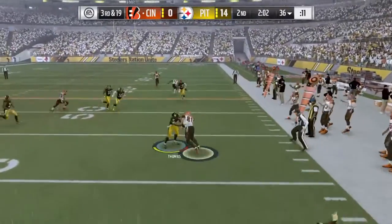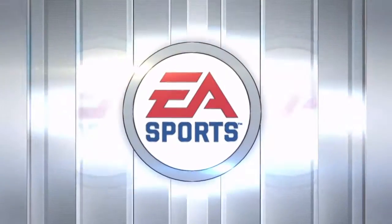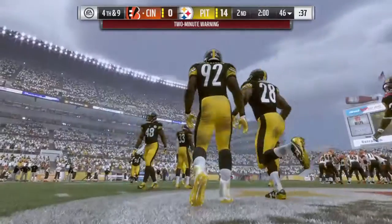And the grab by Croft. And a nifty little deep juke spin move. Not a great deal there on the back end, but a nice gain still.